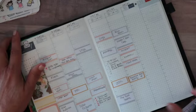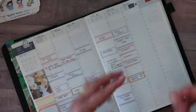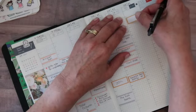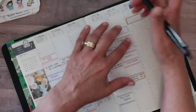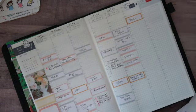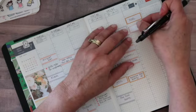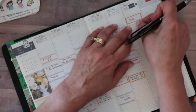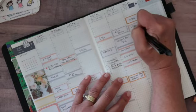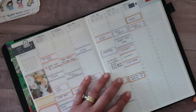And then Saturday morning, very early, check the pool before I go. And then I need to take my daughter's dog home and get on the road. Home.